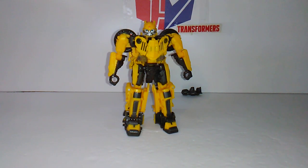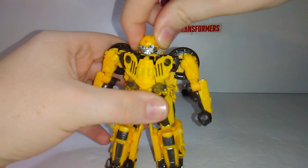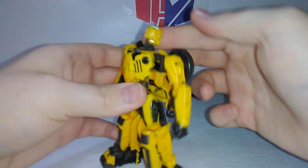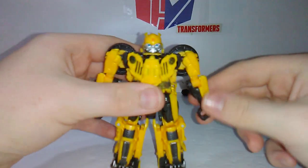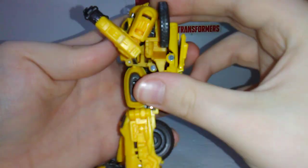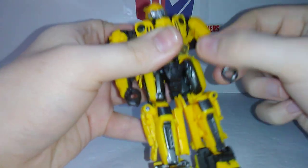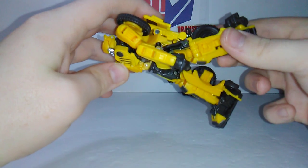So for the articulation, the head is on a ball joint, so it can rotate around. There's barely any wiggly waggly. The head goes up all the way. The arms can go back that far. Out, rotation, 360. Over 90 degrees of elbow bend. Bicep rotation. Goes forward that far. Very nice range. Back that far.